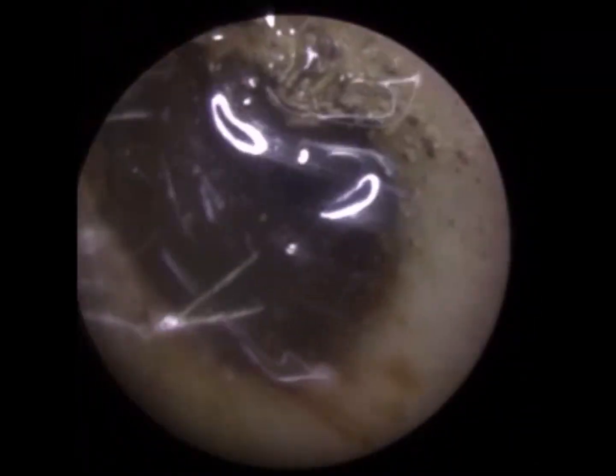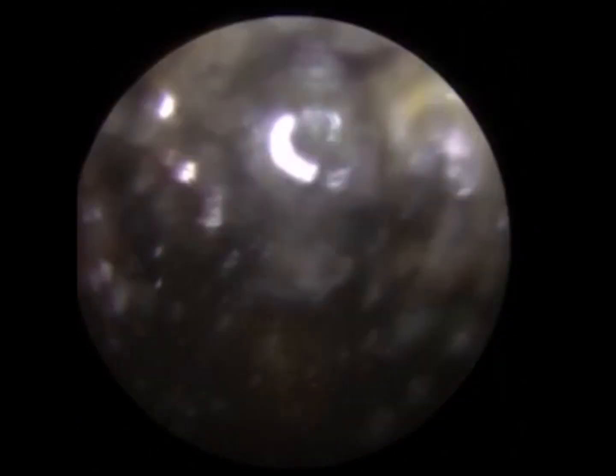Also now we'll put some olive oil drops in. So the olive oil is just designed to soften this wax, lubricate it, get a better suction grip.